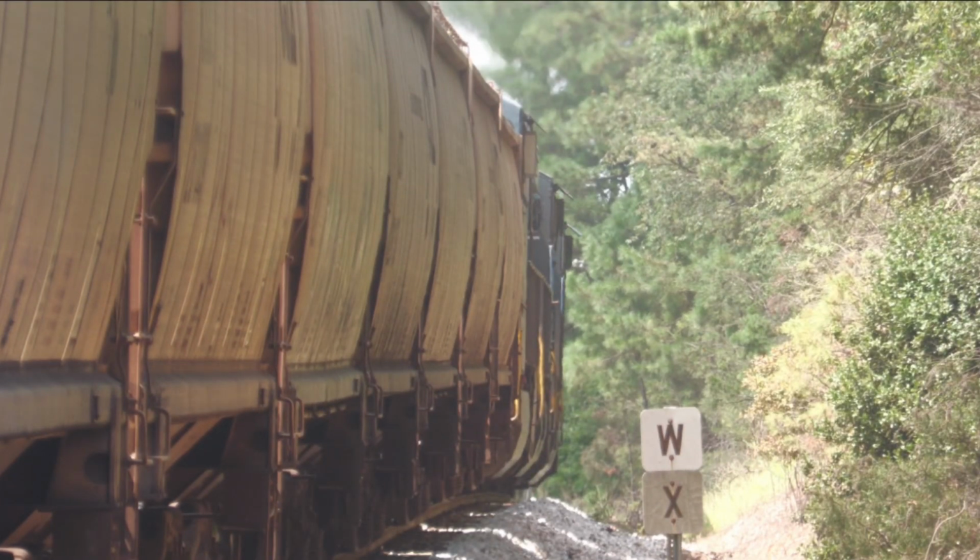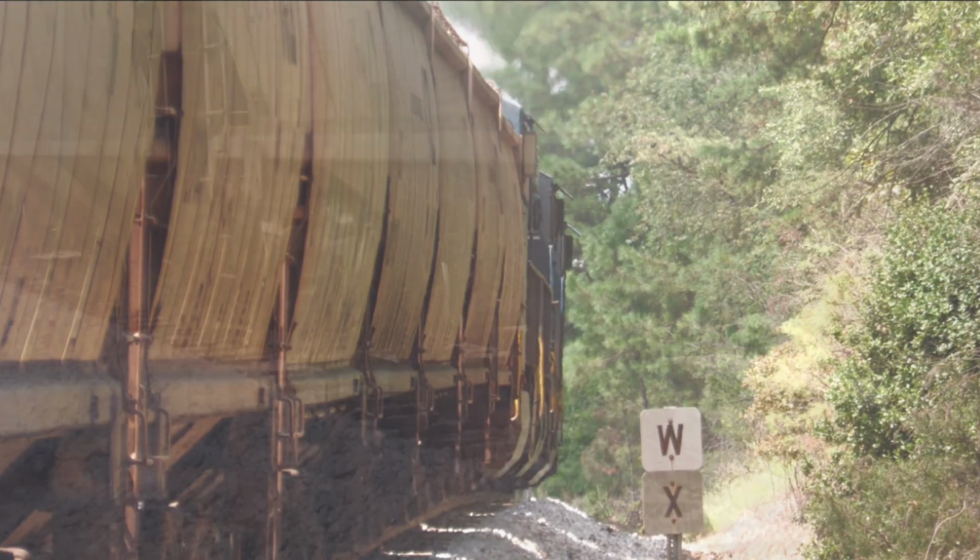Some of you may be wondering, what's the X under the W stand for? And that just means that there are multiple crossings that apply for this whistle post.